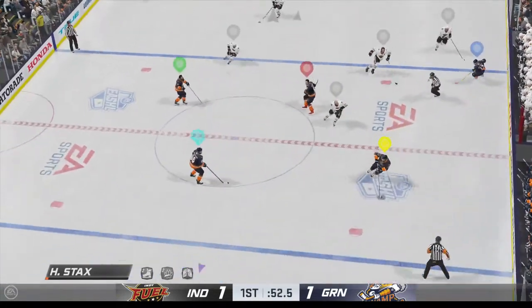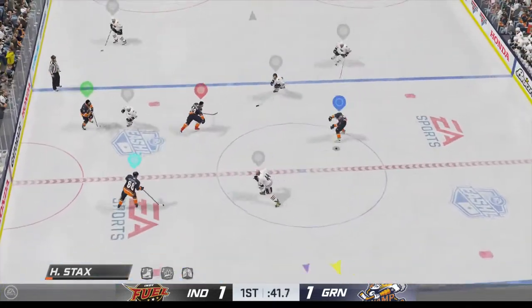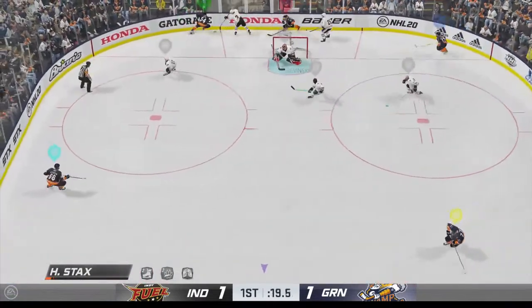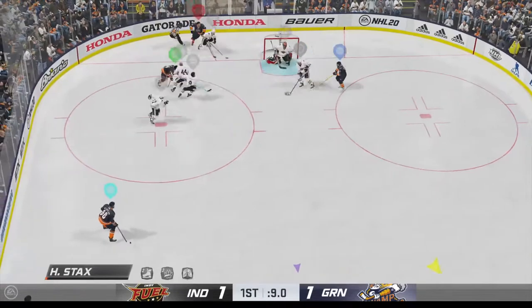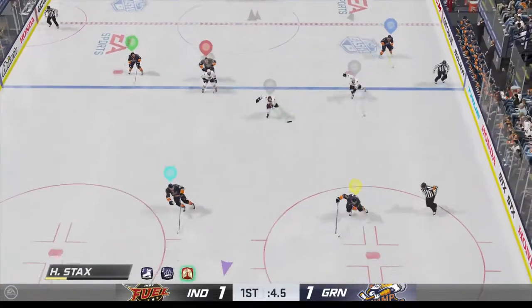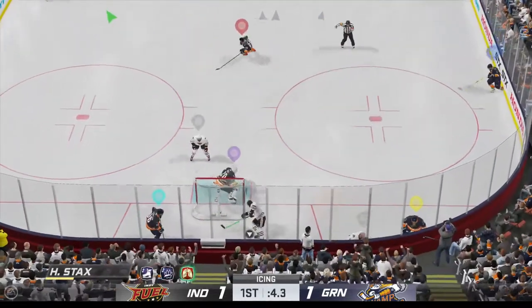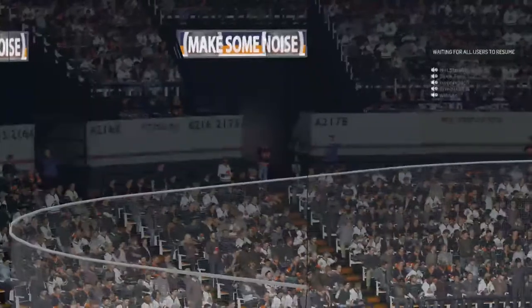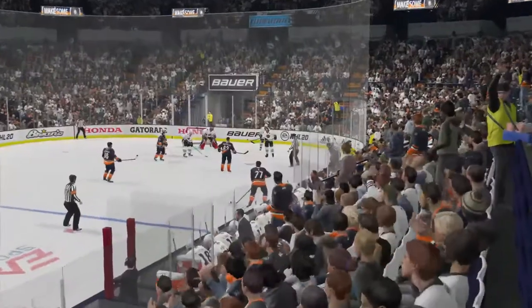Face off here in the neutral zone, and we are back underway. Roussel's got it along the wing. And that pass is stolen. Stopped by the goaltender. I should have gone for the pass there, honestly. And the linesman calls icing on the play. Honestly, I was trying to go blocker side, but he went like right into his chest instead.